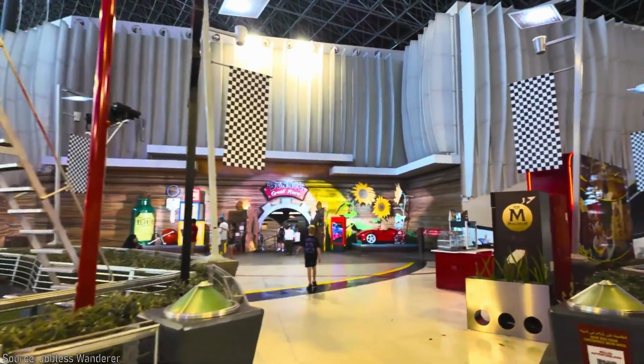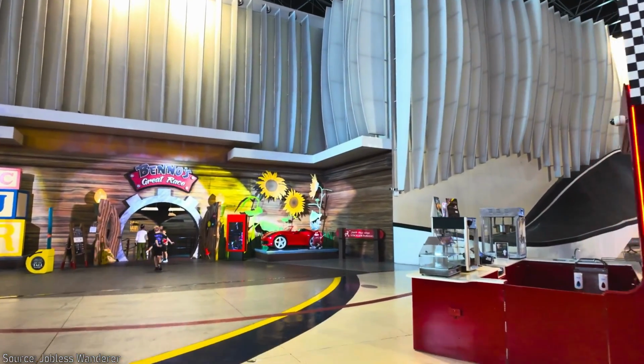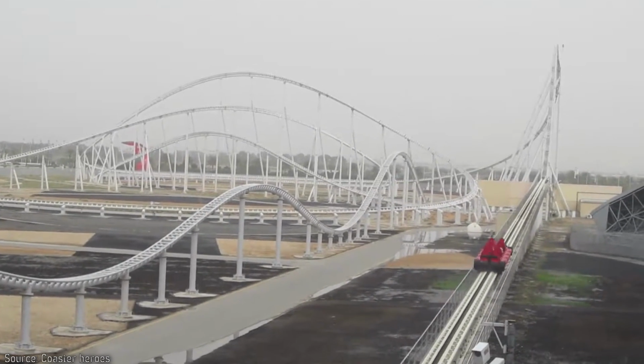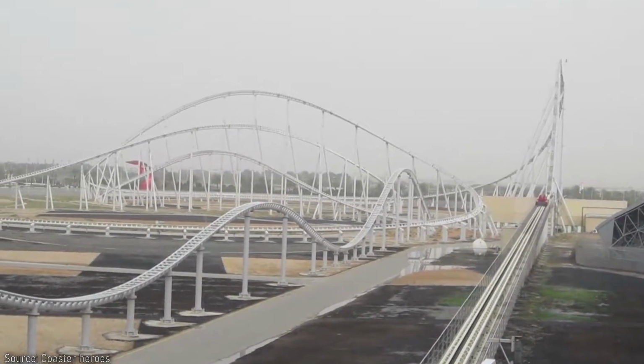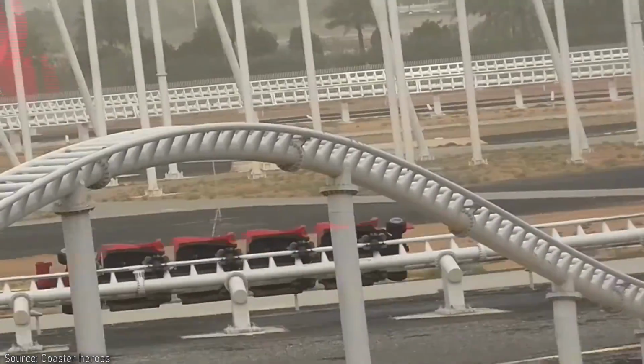So how does Ferrari World, the first theme park in this new era of the country, manage to hold up against Dubai Parks and Resorts? Well, I think its greatest strength is its focus on thrills, and if you're going specifically to seek that out, it does seem worth traveling out of your way for.